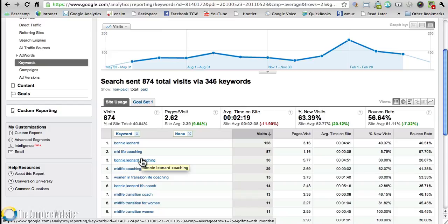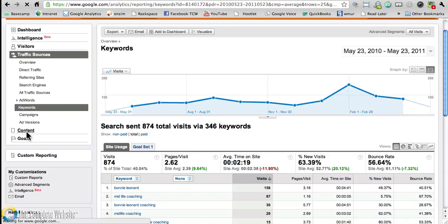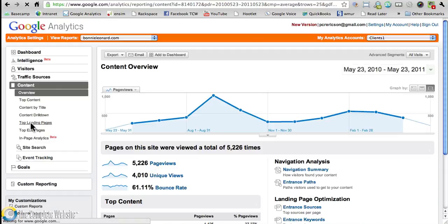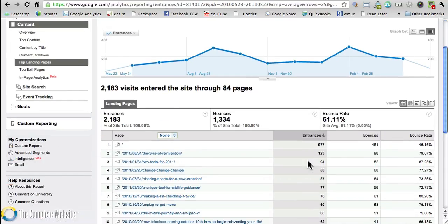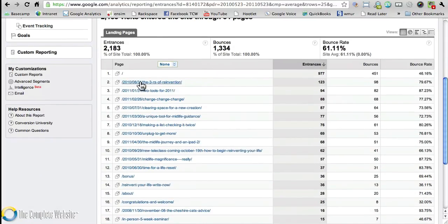Let's look at the top landing pages. So in other words, people are typing these into search. Well, where are they landing? How are they coming to your site? So let's go to content and look at landing pages. Now, if we scroll down here, we'll see that your most popular landing page is this little slash, number 1. It's this little slash bar, that's the home page. So, almost 1,000 entrances. In other words, most people landed on the home page when they came to your site.